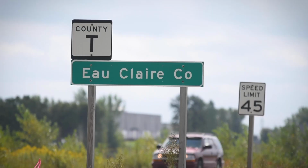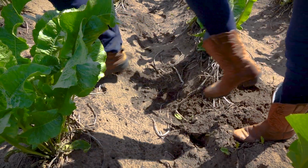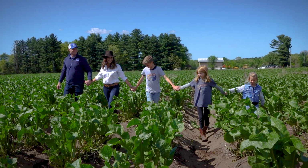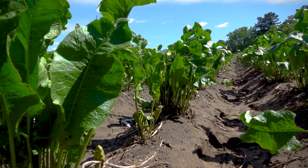One of the neat things about Eau Claire with regard to farming is that we're quite close to the 45th parallel. There's something magic that happens around this region with the soil and with the climate that we have here. It's really good for growing certain crops, horseradish being one of them.